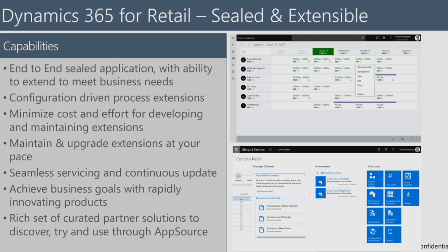Sealed and extensible. We'll talk about that in a little bit with Muguntham, but again, I think we've talked about it enough of what it means. It means we're simplifying what you need to do. We simplify your ability to extend the product to be whatever type of service you want it to be. Give that special business process that you have that maybe is your secret sauce, your special way of doing something, will allow you to put that in there. But by putting it in there, it's not going to then disrupt your ability to stay current and update and upgrade.